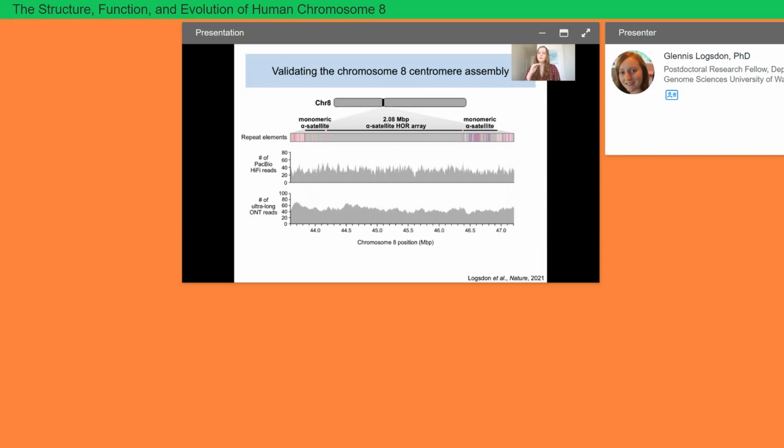And what we want to see is this very even coverage across the entire array, which we do see here for both PacBio Hi-Fi and ONT. If there was a misassembly, you would expect to see a collapse or a spike in coverage, but because we don't see that, we believe this validates our assembly, at least to some extent.